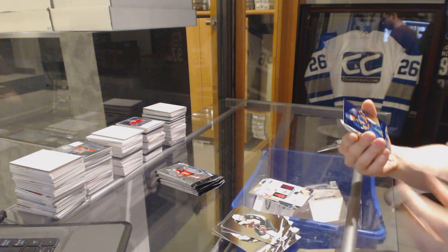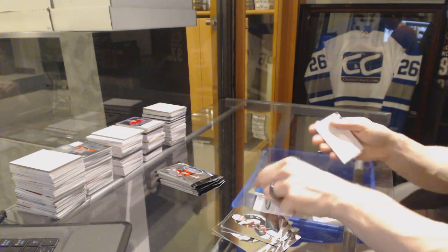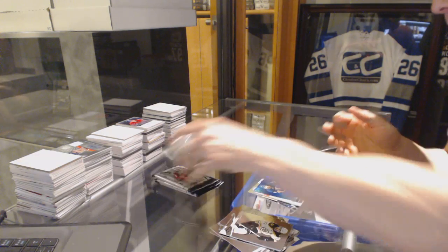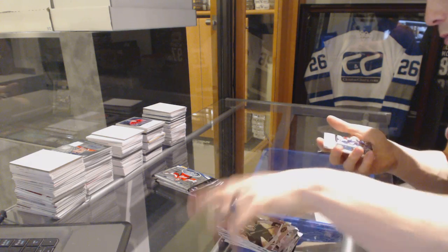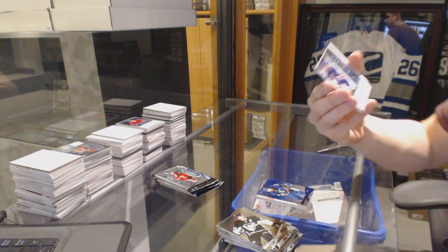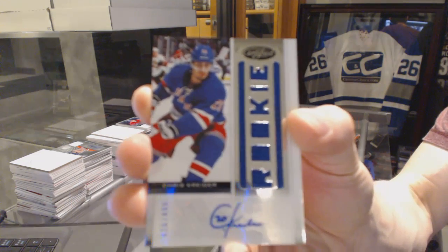Base. Mirror Blue, numbered to 99, Patrick Coletta. Patrick Coletta. Oh, nice. Rookie jersey autograph, numbered to 499, Chris Kreider.